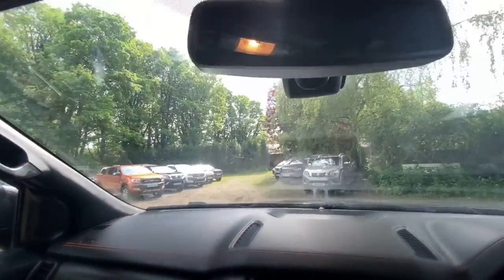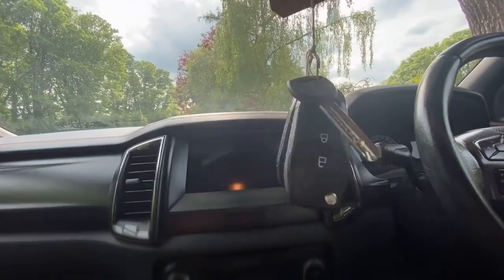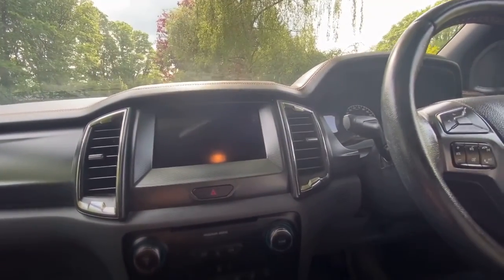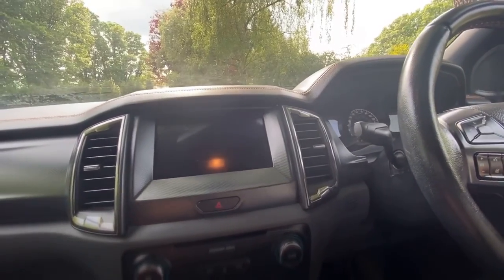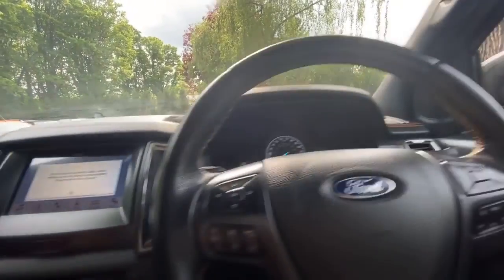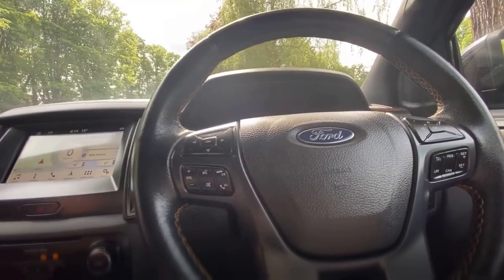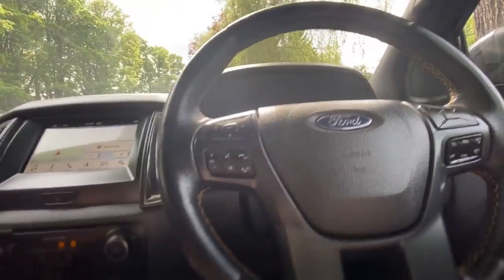Let me just jump in. So, on the interior, there are 2 keys, and I presume that's a service key. Let's start it up. Fires into action straight away, no problems at all. No smoke on cold start. It just runs beautifully, actually, to be fair.